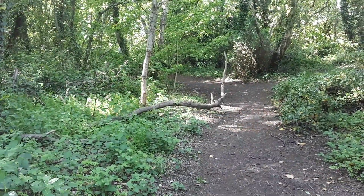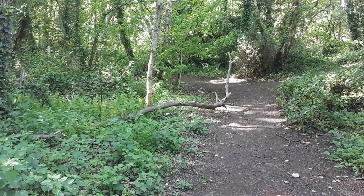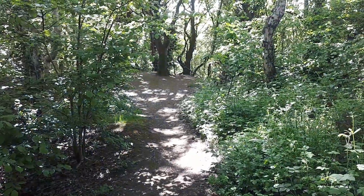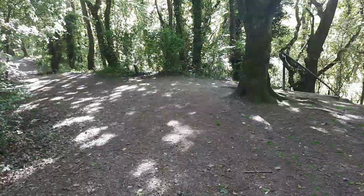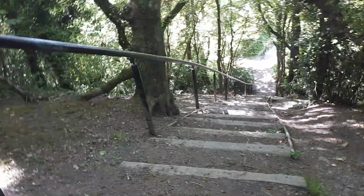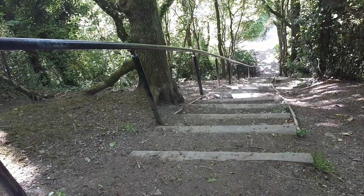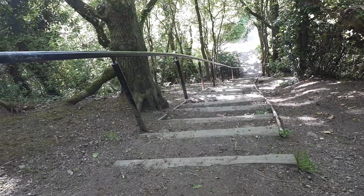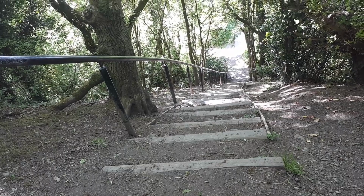Right, let's follow the path to the left. It looks like there's some steps coming up ahead. I don't know where they lead to, but I'll explore these steps on another day. Then again, just pop down now actually.